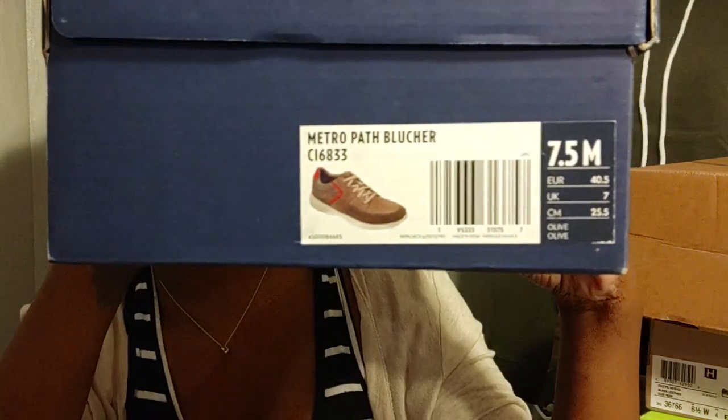Hold up. Okay. We have a pair of Rockport shoes. These are men's shoes. I'm pretty sure these are 7.5. It says Metro Path Blucher. These are the shoes. That's what the picture of them are. They are still in their bag. Oh, yeah, it is. It's in the bag.